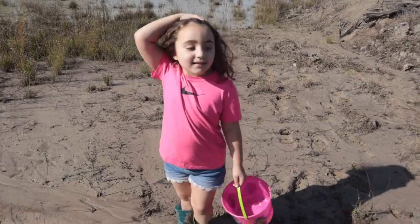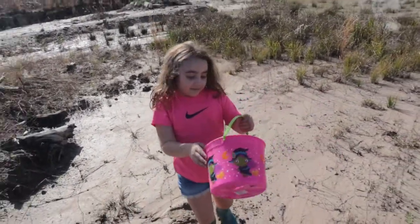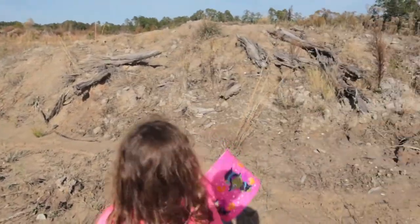Hey guys. What are we doing today? We're going to catch some fish. You going to catch some fish? Yeah. All right. We need to clean this bucket first. Well, we are out here in a drained out pond that they just cleared out with the dumpster. And it's so messy. And we're going to search it for some stuff and see what we find. So, nice little pond. And we need to clean the bucket first.